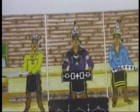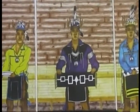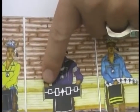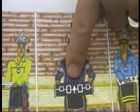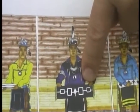This one in the middle is the Hiawatha wampum belt. It represents the unity of the Iroquois Confederacy, or the Haudenosaunee Confederacy, and it represents the Seneca Nation, Cayuga Nation, Onondaga Nation, Oneida Nation, and Mohawk Nation. Right.